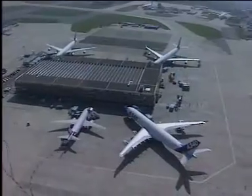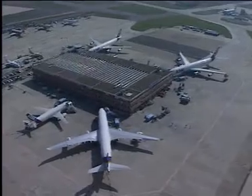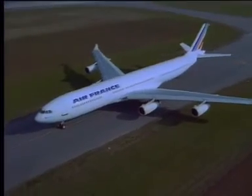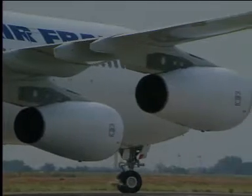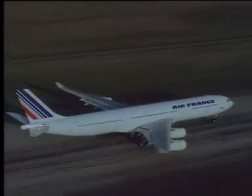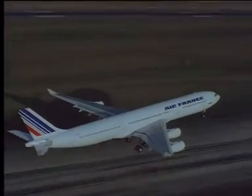CMS increases efficiency, improves dispatch reliability, and reduces maintenance costs. An optional aircraft condition monitoring system, ACMS, provides additional functions on aircraft performance, engines, and APU monitoring. Reports can also be sent in advance to the base through the ACARS, Aircraft Communication, Addressing and Reporting System.